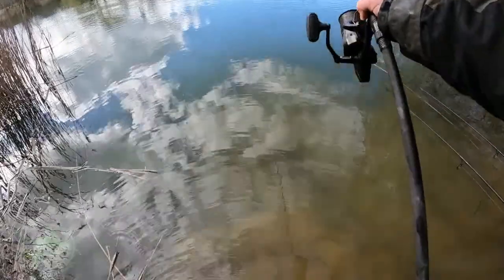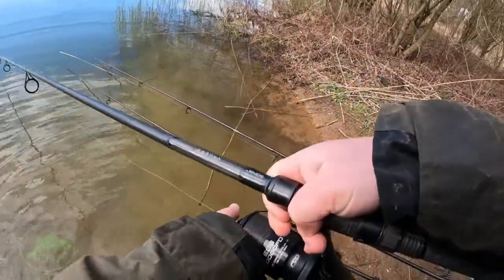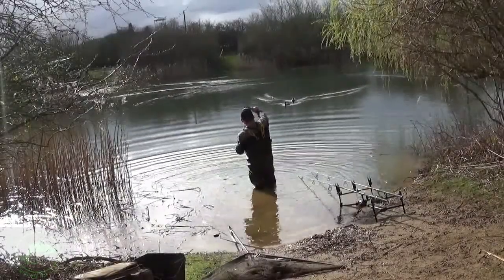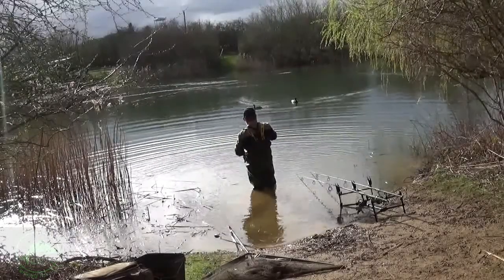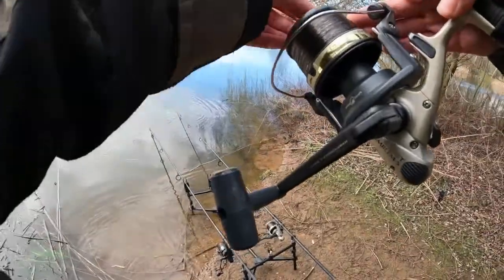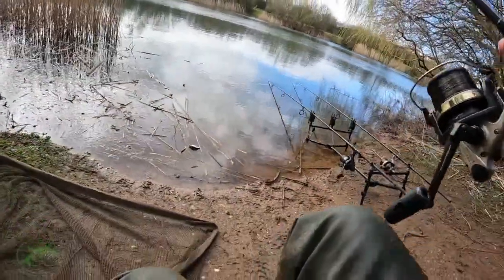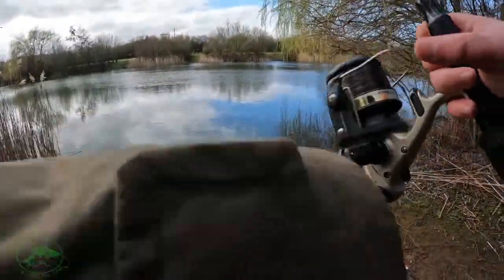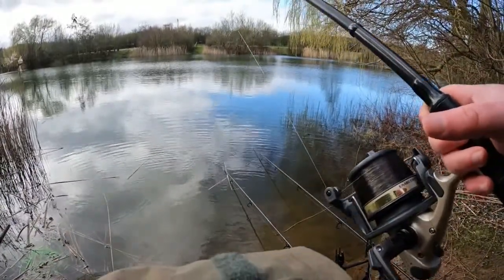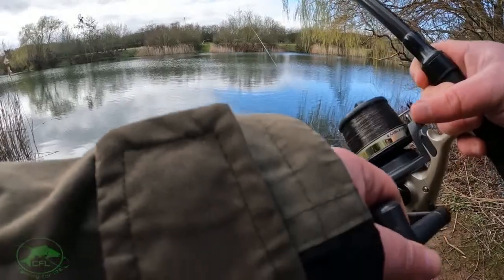Really deep out there. The water is cold, so I'll put my second rod on that spot now. Let's see if it makes a difference. So this is on a bloodworm boilie on a blowback rig, topped off with a mainline topper.